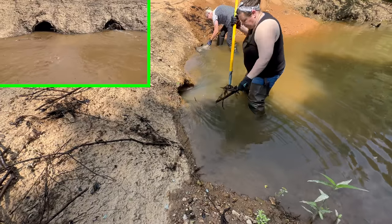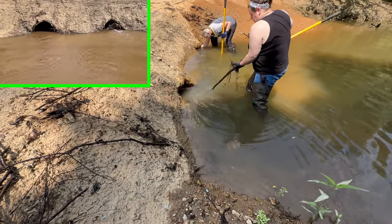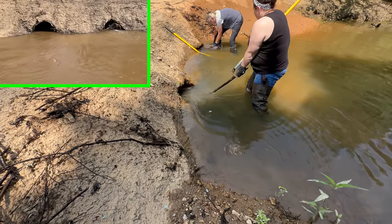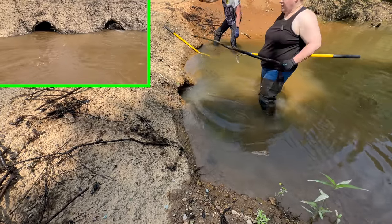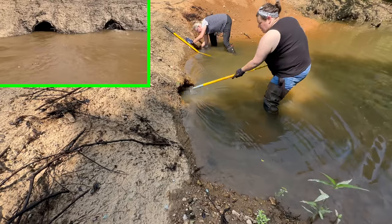A bunch of brush in front of it. Yeah. Ow! Ow! Finger! Ow! Come on, come out of there. There we go. You got yours? I heard it start flowing that time. That's beaver chewed. Oh yeah, this is a beaver blocker for sure.